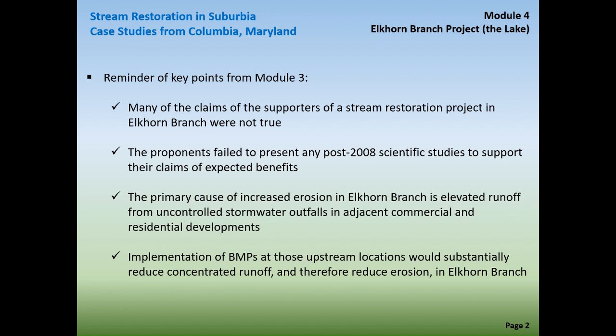The project wouldn't have improved water quality in the Chesapeake Bay. It wouldn't have reduced erosion. It wouldn't have reduced dredging needs in Lake Elkhorn. The proponents of that project failed to present any scientific studies more recent than 2008 to support their claims of the benefits of this project. And there are plenty of scientific studies they could have cited that they just ignored.